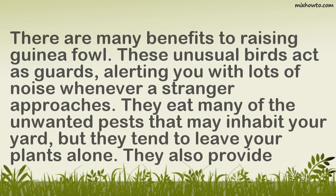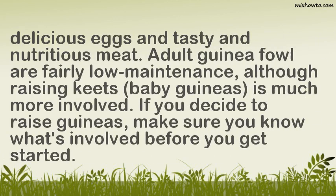They eat many of the unwanted pests that may inhabit your yard, but they tend to leave your plants alone. They also provide delicious eggs and tasty and nutritious meat.